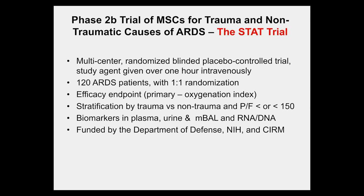The primary efficacy endpoint is oxygenation index, and the patients will be stratified by trauma versus non-trauma and a PaO2/FiO2 of greater than or less than 150. We will measure biomarkers in the plasma, urine, and mini BAL, as well as RNA and DNA, and it's funded by the Department of Defense, NIH, and CIRM.